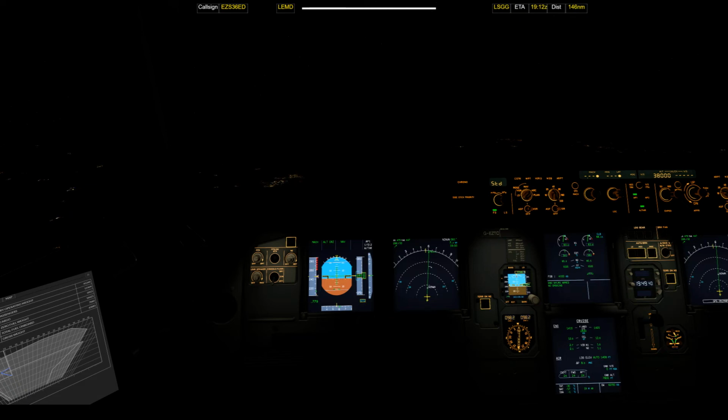Okay, let's just double check we haven't got anyone else coming in. Oh, there's someone coming in to Geneva from Innsbruck, but hopefully we will get there before them. Otherwise it could make life interesting. He's only just taking off, so I should theoretically get there before him. I need to check my intercept height is at 6,000. Okay, 6,000 we intercept the glide slope at. Good.